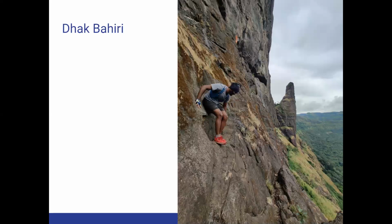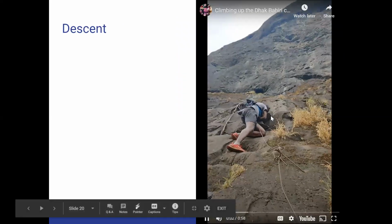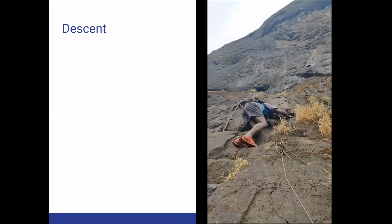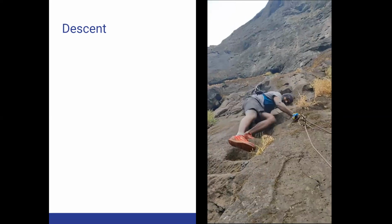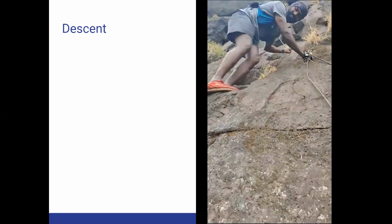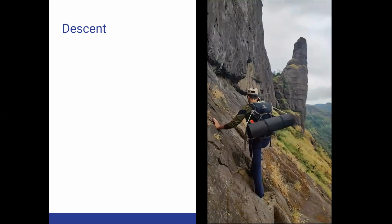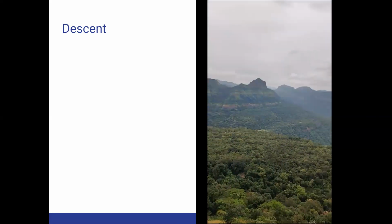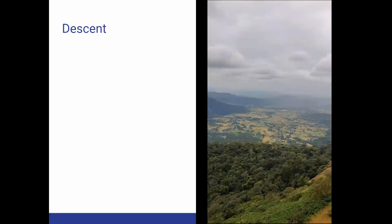Voila, coming down. Let me show you a small video to give you a little bit of perspective on the experience. Mithun is climbing down the dark Buddhist caves on our way from Lonavla to Bhimashankar. Steep descent with rock cut steps and steel cable. Quite adventurous. There's a big pinnacle over there through which we came. And stunning views of the surrounding mountains. We have Rajmachi over there. Some villages down there.